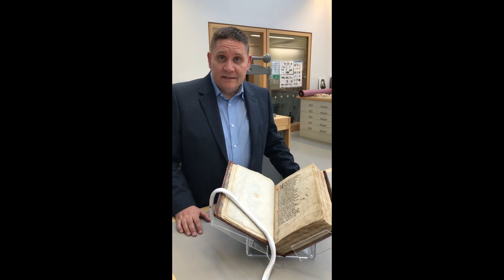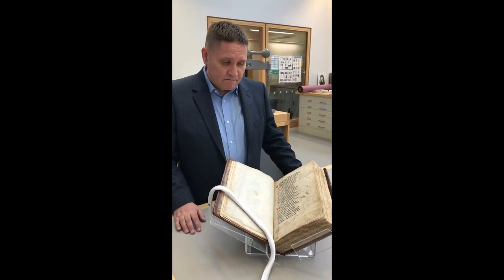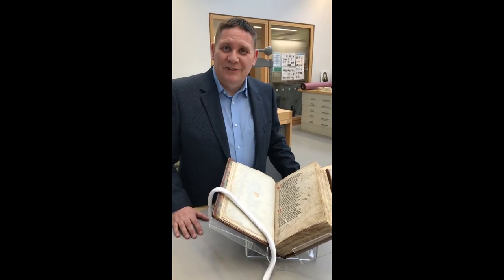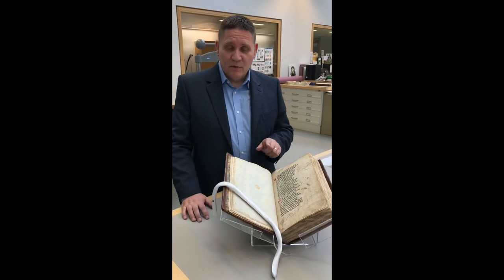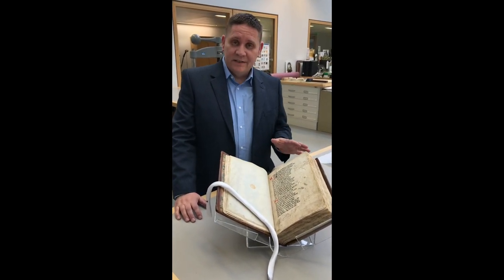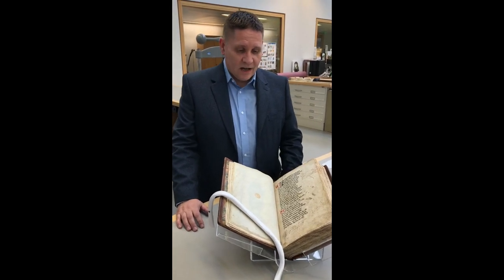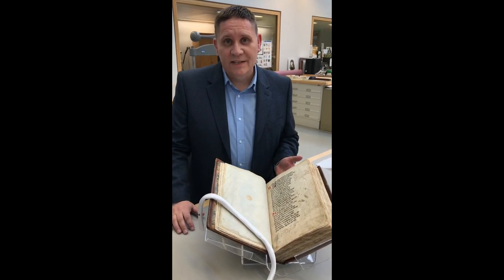It's William Caxton's first printing of the Canterbury Tales by Geoffrey Chaucer, and it's the first proper book printed on British soil. So the book itself is undated, but we know it was printed in the winter of 1476 to 77 in Caxton's printing press, which was in the grounds of Westminster Abbey.